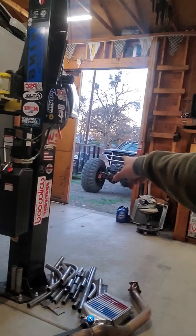So within this week, I should have the turbo for this, get that up and running again, and then I can bring in the 4Runner over there, get that back in here, and start working on that. So that is my current update.